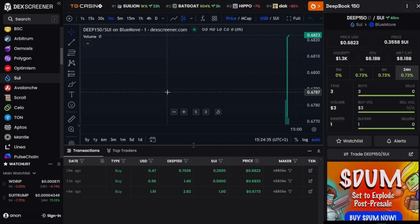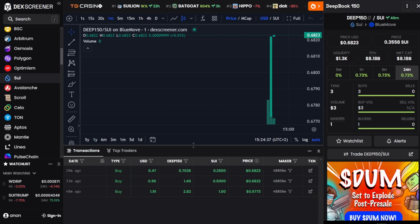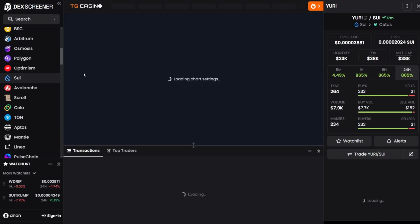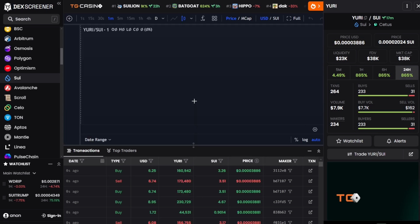This is not financial advice, so be sure to do your research before investing in meme coins. You are responsible for your losses and always remember that with high rewards comes high risk.